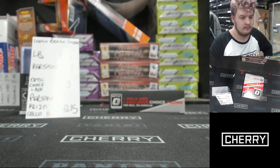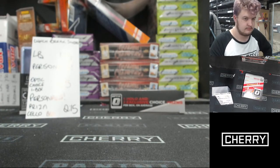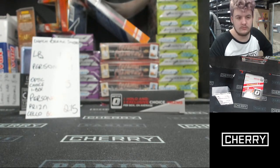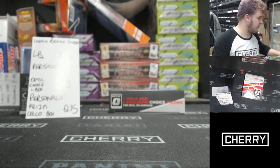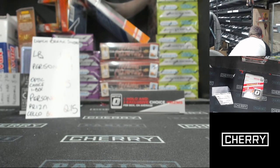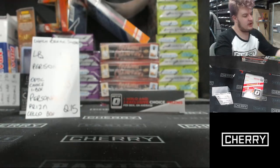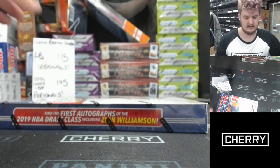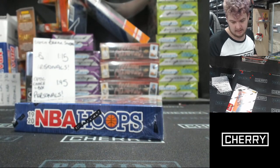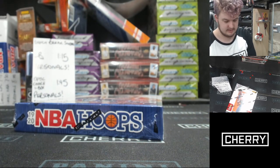All right. Brady is up next. What's Brady gone? Five Hoops hobby pack. Tell you what, we'll go from a fresh box for today. For today's lot, I have like a half open box behind me, but we'll go from a fresh box.